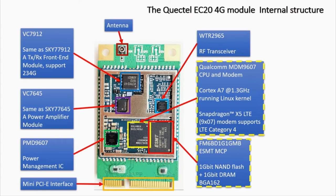The memory chip is NAND flash plus DRAM memory, which is integrated into one chip. By looking at the model, the flash is BGA 162 pin. If we want to read or modify the data inside, we need to buy the corresponding chip socket.